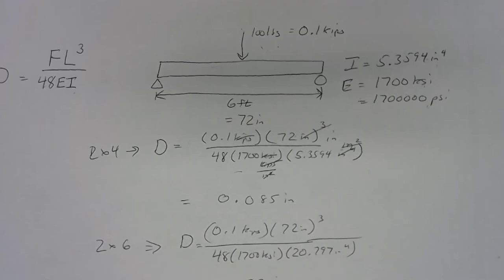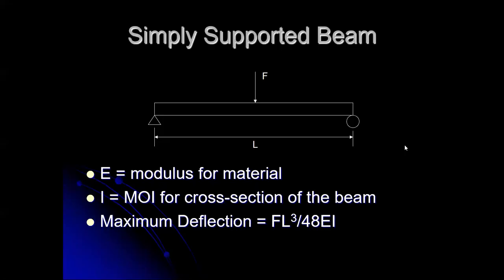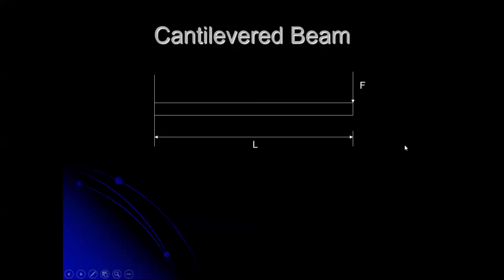So that's the situation for the simply supported beam. Let's take a look at the cantilevered beam. So the cantilevered beam, the picture looks like this. We've got one end stuck. We've got one end set in concrete while the load is applied at the other end.